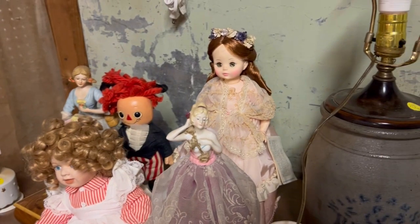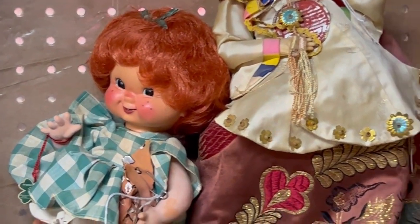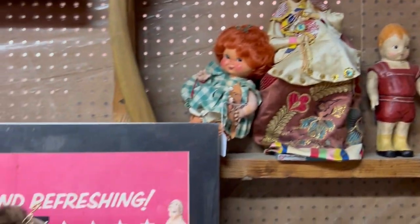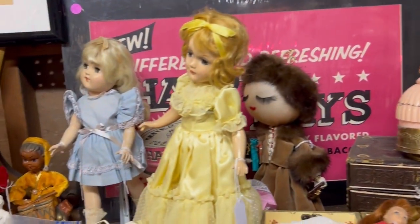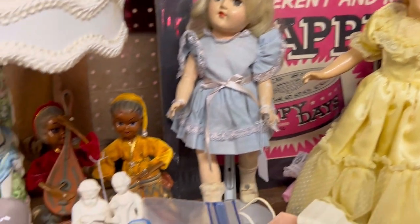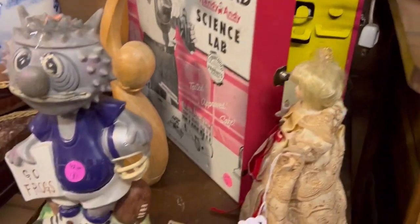All the baby dolls. Look at her face. Isn't she stinking cute? I think she was $25. It's not creepy with all the dolls.